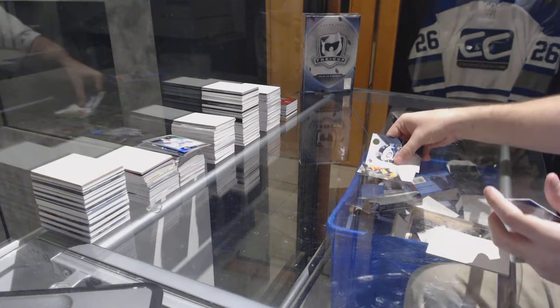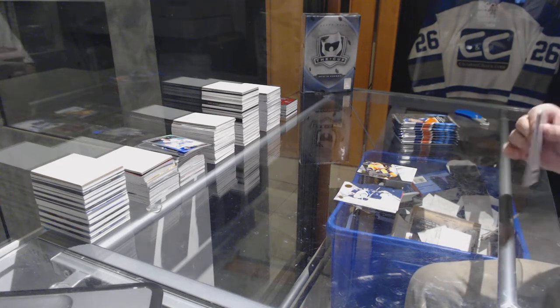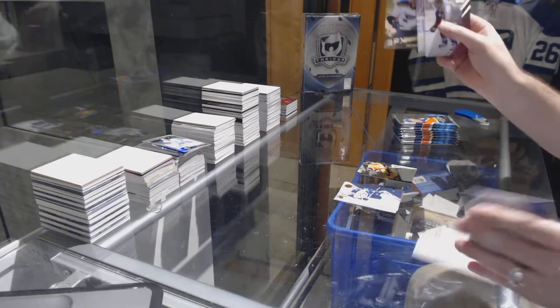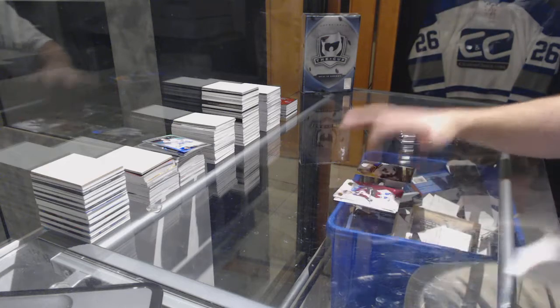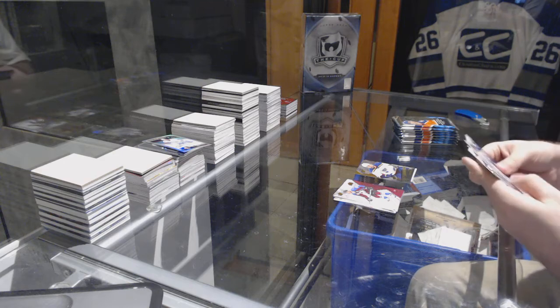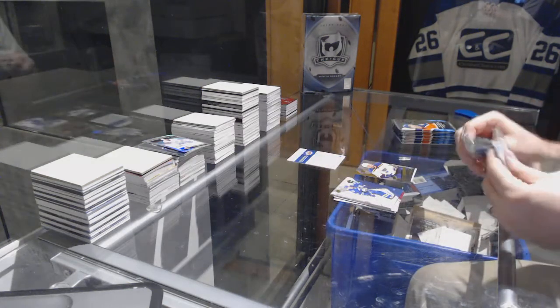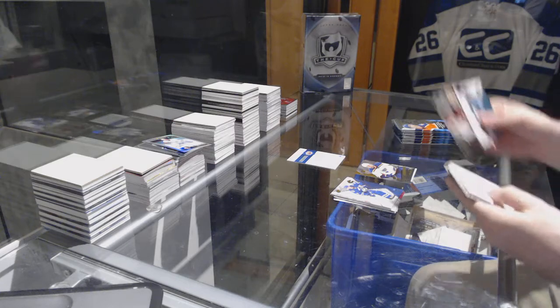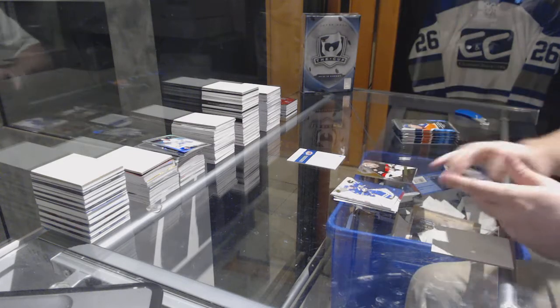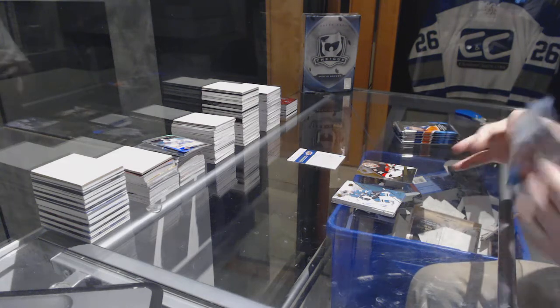We've got a shift change of Victor Arvidsson for the Nashville Predators. St. Louis Blues SPX rookies of Joel Edmundson. We have a redemption. We will save that one. Ottawa Senators Chris Driver, SPX rookies.